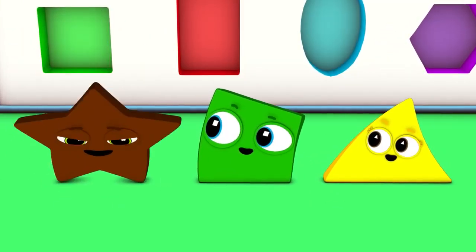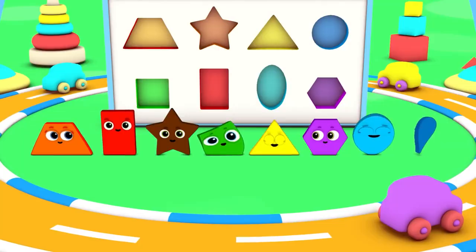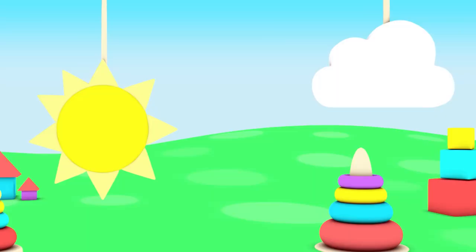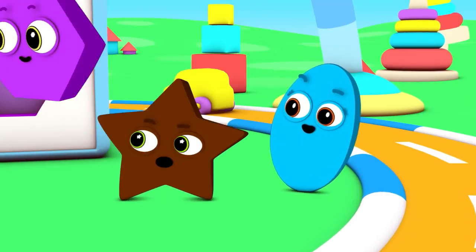Triangle, square, and star. Add a rectangle and trapezoid. And welcome, here we are. They are the shapes, shapes, shapes. Your friends, the shapes, shapes, shapes.